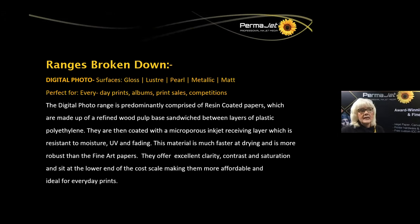Right, we're going to just break down the surfaces now. So the digital photo is predominantly comprised of resin-coated papers. Now these are actually made up of a refined wood pulp base, sandwiched between layers of plastic polythene. They are then coated with a microporous inkjet receiving layer, which is resistant to moisture, UV and fading.